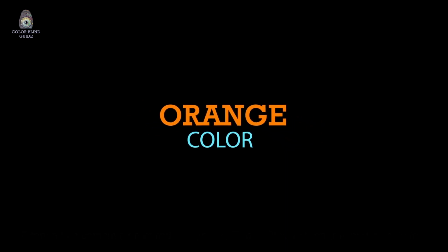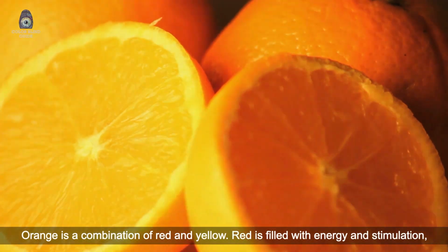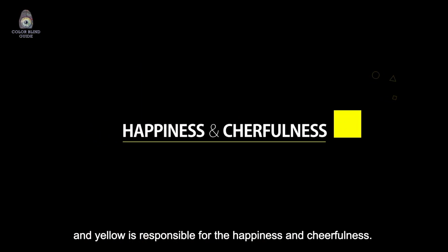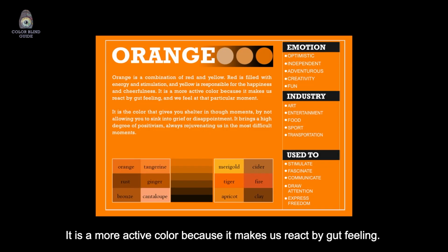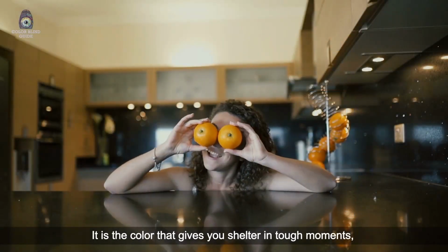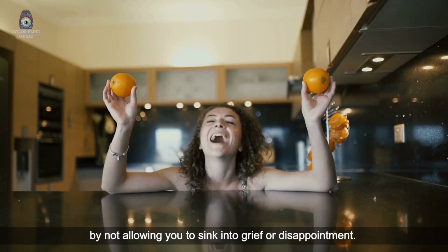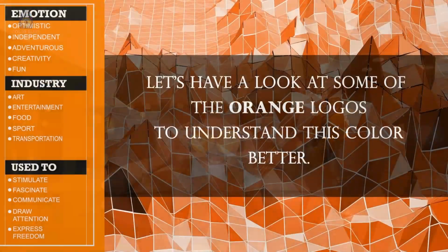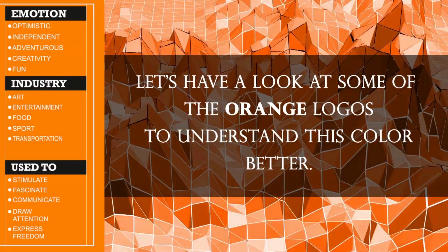Orange. Orange is a combination of red and yellow. Red is filled with energy and stimulation, and yellow is responsible for happiness and cheerfulness. It is a more active color because it makes us react by gut feeling. It is the color that gives you shelter in tough moments by not allowing you to sink into grief or disappointment. It brings a high degree of positivism. Let's have a look at some of the orange logos to understand this color better.